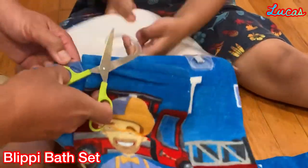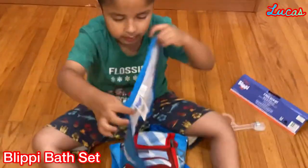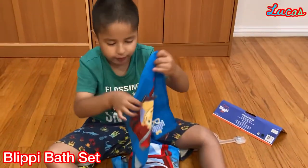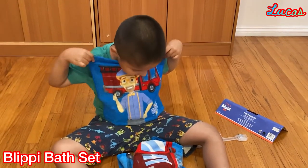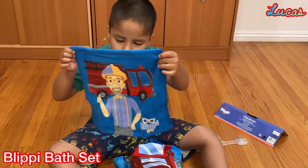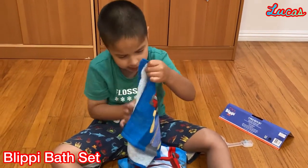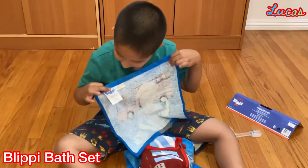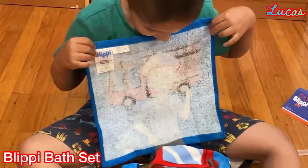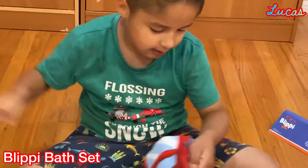Check out. And here's Blippi. Everyone, over here, we have Blippi Firefighter on the front. On the back, that's Blippi's name on it. And it also has a little bit of colors on the back.